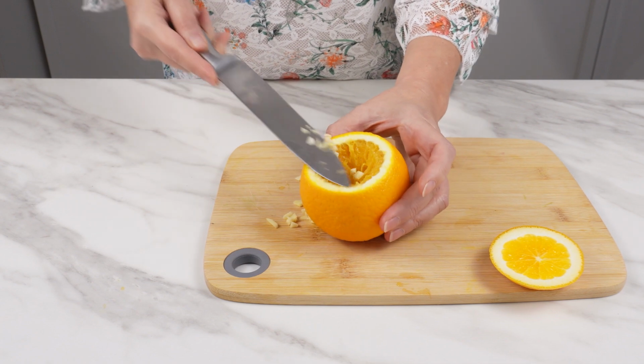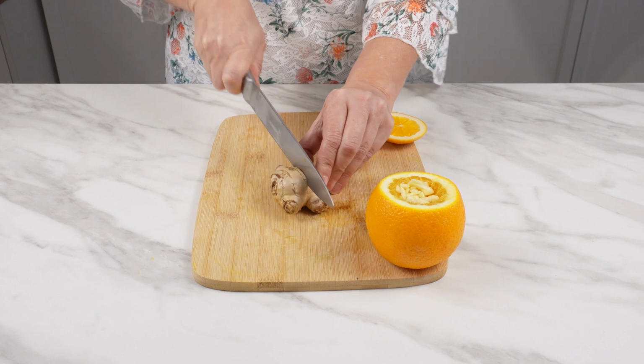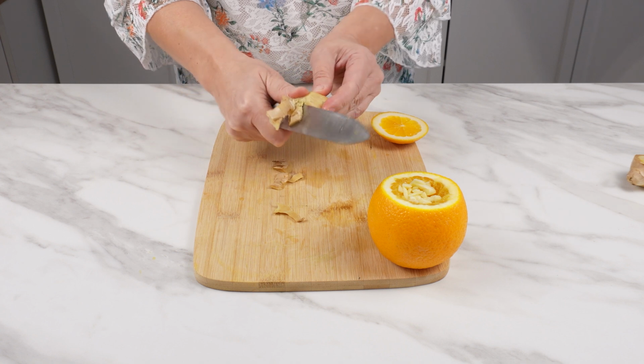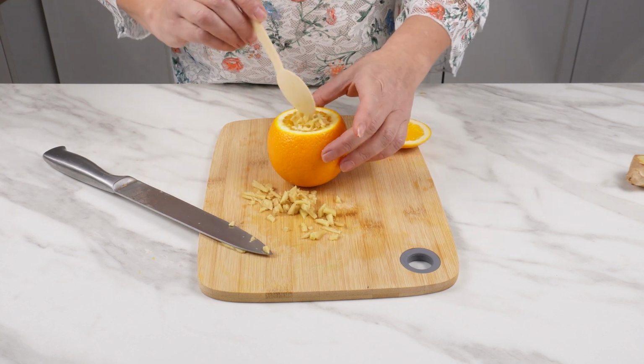Put it into the hollowed orange. Next, take a piece of ginger. Peel it and cut it into pieces. It has a warming effect, reduces low-grade fever, alleviates accompanying infection-related headaches, muscle aches, and sore throat. It thins mucus and soothes coughs. Add ginger pieces to the orange.